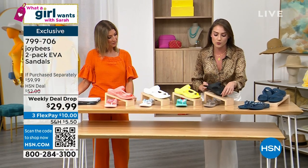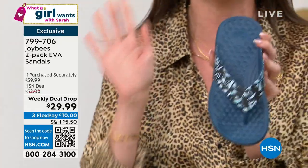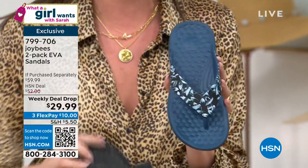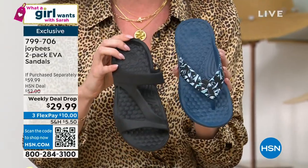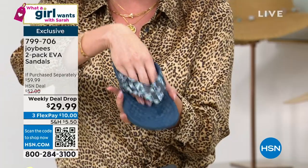So the best part is that not only are you getting that Joybees Topos flip-flop, which is a customer pick, a favorite style that Joybees launched on its own, and because you loved it so much, they added the Z-strap sandal. So you get both styles, whether you prefer to have that Z-strap or that comfy Topos. You're getting durability, fashion, and function thanks to Joybees footwear.